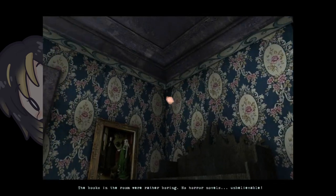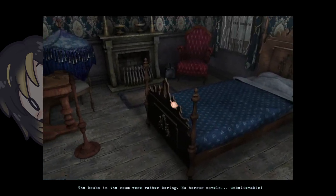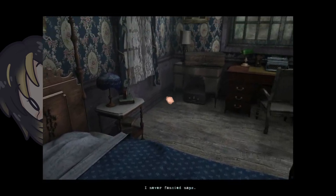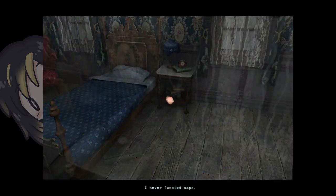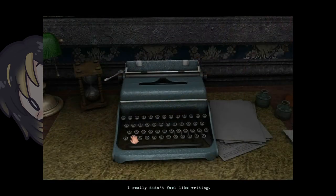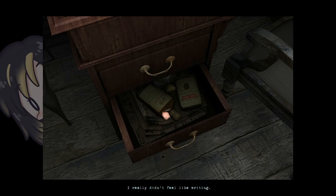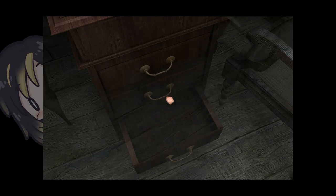I don't know. One thing I do know is I'm looking for a random jar. I never fancied naps. He says, no, it's too early. And I was like, oh, fancy nap. Really didn't feel like writing. Let's see in the lower one. Did I already check those?